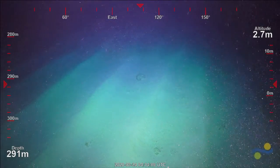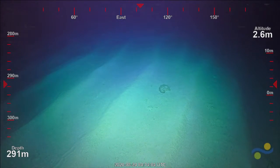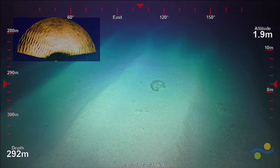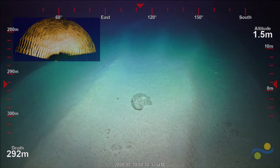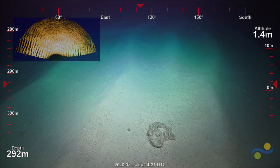Yes, we've got Adam and Chris on ROV controls, and we've got the ship where we need Falkor to be. We're going to try and resume our 500 meter transect, and then we will have a bit more scope to wander around and look for corals and other animals.